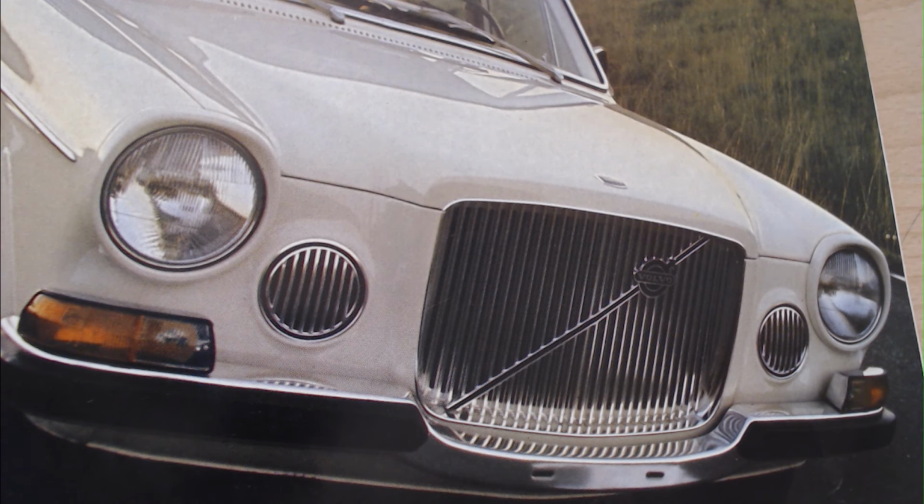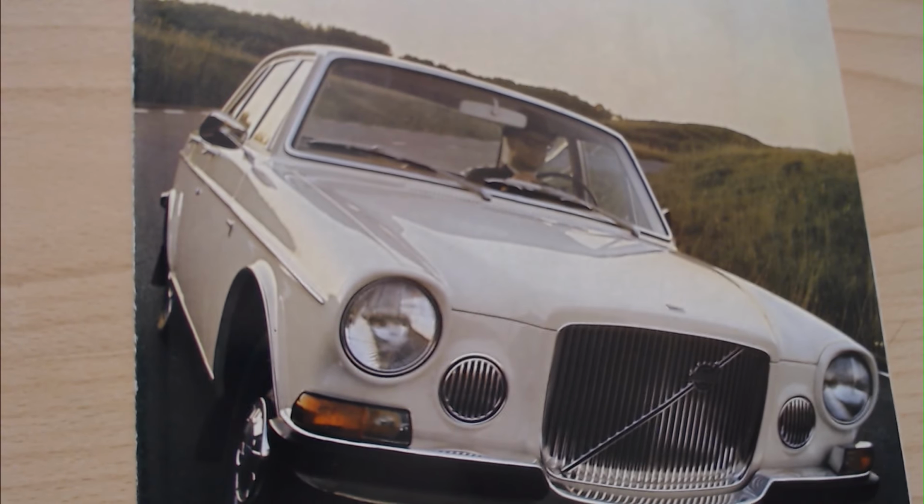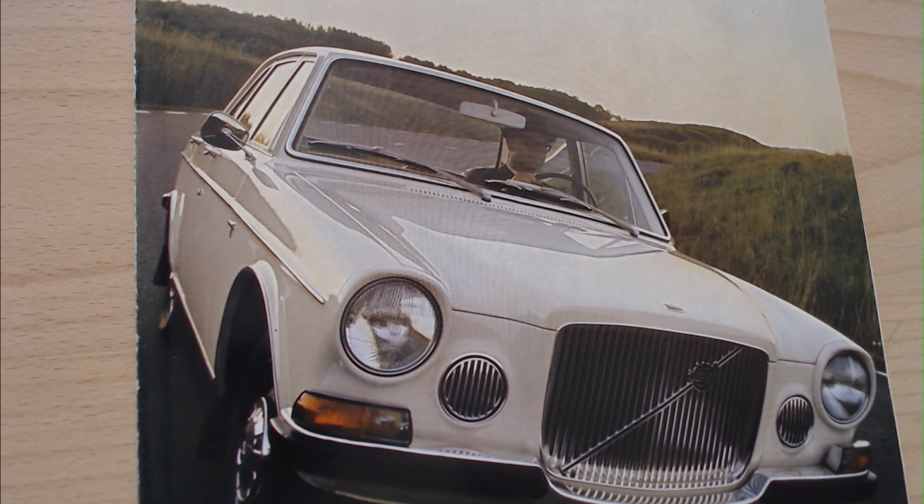Let's just zoom in a little bit further. What a lovely, interesting front end. That big chrome grille certainly screams that this is a little bit special, I think, and I quite like the styling. We always talk about Volvos being very boxy cars, but that front end's got some nice curves to it, hasn't it? Overall, I really like the styling of these. Anyway, without further ado, let's open the brochure up and have a look inside.